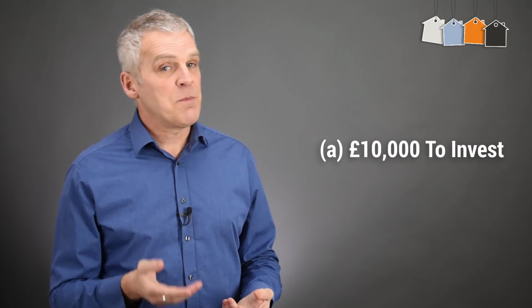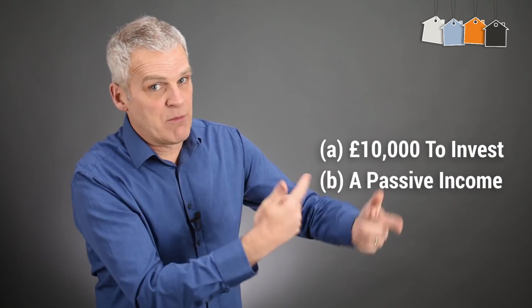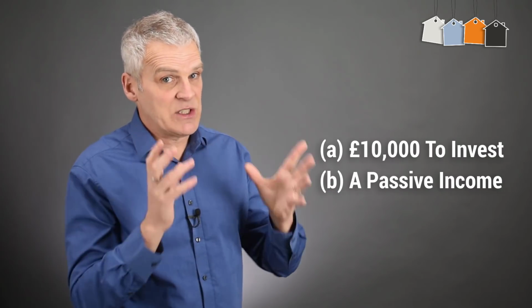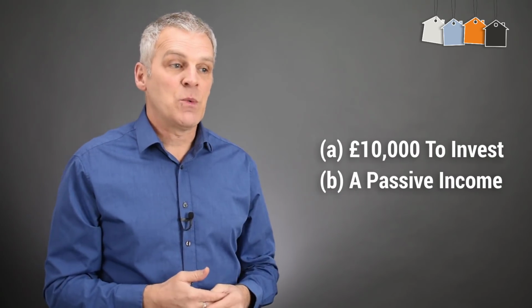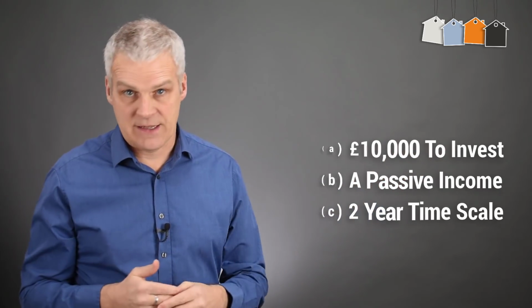Let's imagine that you've got £10,000 to invest and you want to build a passive income, i.e. not an income that's based on you flipping properties on a regular basis. It needs to be relatively passive, and you want to actually replace your job-based income within, say, a couple of years. So the first thing to recognise is that, sadly, £10,000 isn't a huge amount of money to get started. And so that £10,000 needs to work really, really hard for you. You can't afford to lose it.